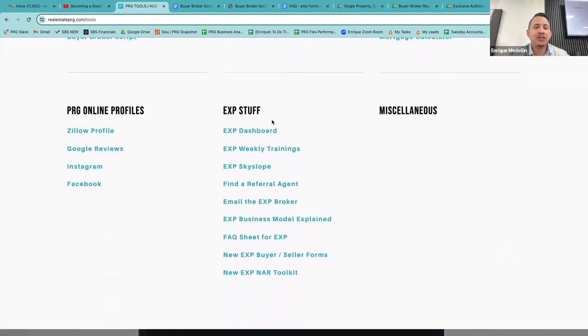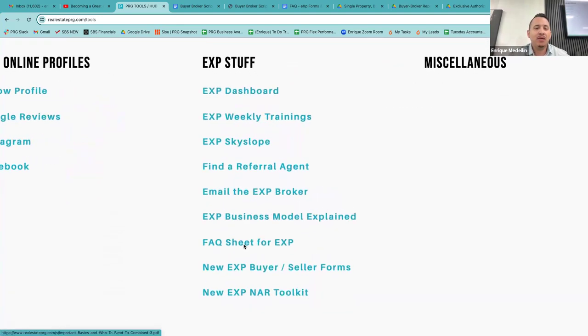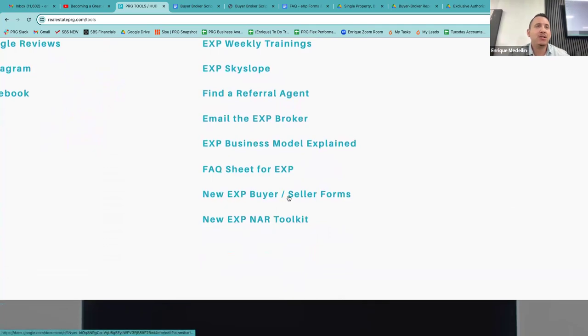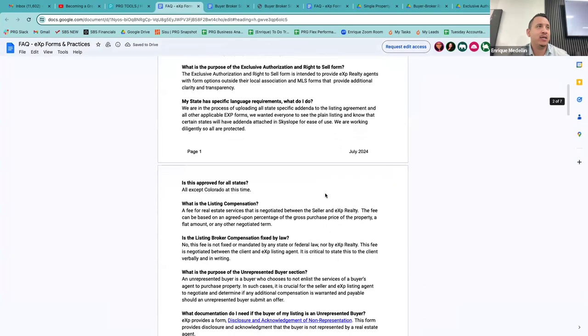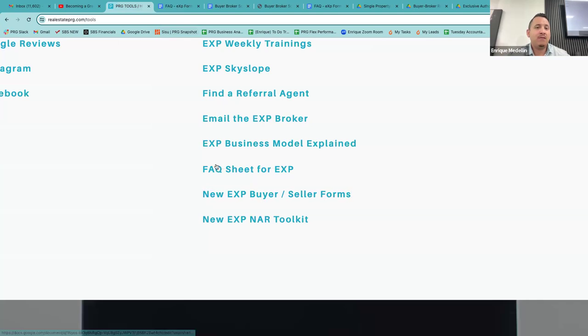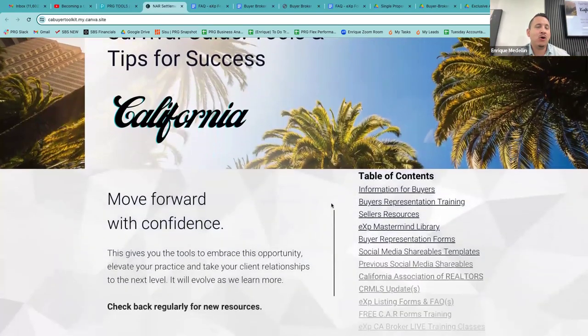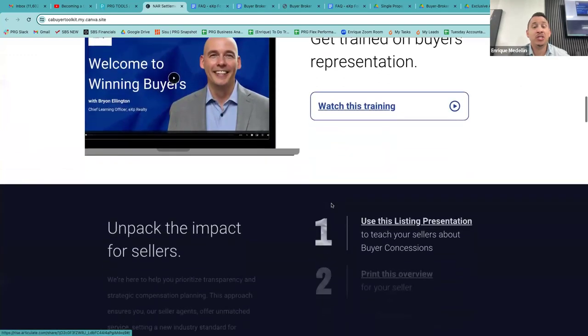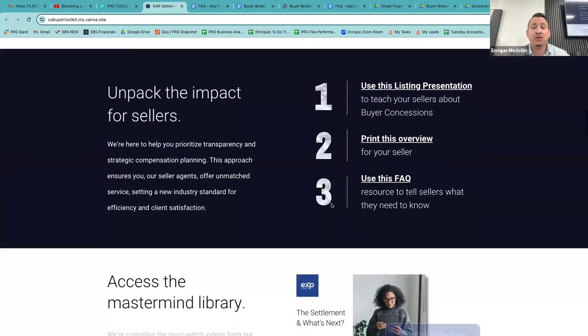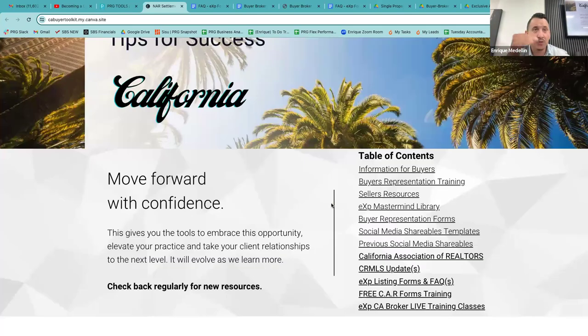And then eXp stuff. This is the next little section right here. At the very bottom, you'll see new eXp buyer seller forms. If you click that link, it opens up what we're going to train on today, right? And if you click on eXp NAR toolkit, this is their whole training center for the NAR stuff, basically all the changes going forward. There's a ton of stuff in here, guys. There are tons of links and videos in here. You could spend a couple hours just going through everything.